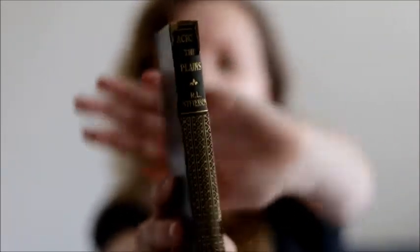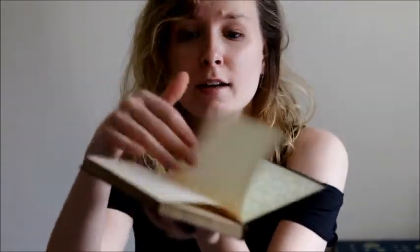Next on my haul is Across the Plains by Robert Louis Stevenson. It's a really tiny book. I don't know if you can see it very well. It's really quite detailed on the side. I'm just trying to get it to focus a little bit. There. It's gold. Got this nice gold detailing on the side. It's an older book. Got the pretty jacket on the inside. It cost only £1. I got it in this pound bucket. It's really cool.